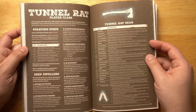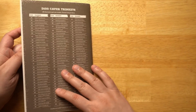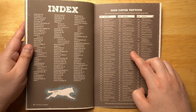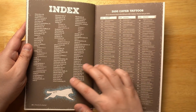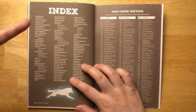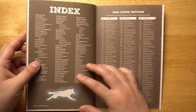A tunnel rat player class, tunnel rat gear, and some tattoos and trinkets. This reminds me a lot of Mothership. I love how that idea is bleeding into other genres. The genre of this book actually feels more like 1800s or something like that, rather than strictly medieval D&D. But of course, it's easily adaptable.